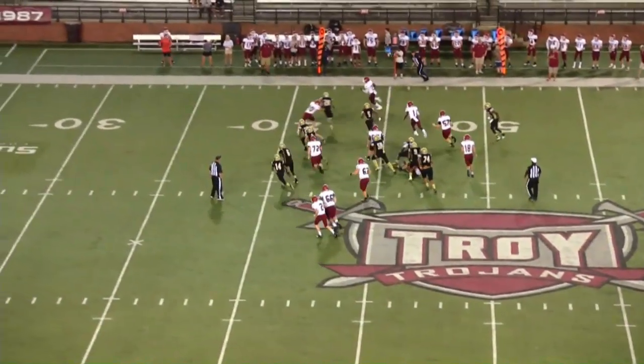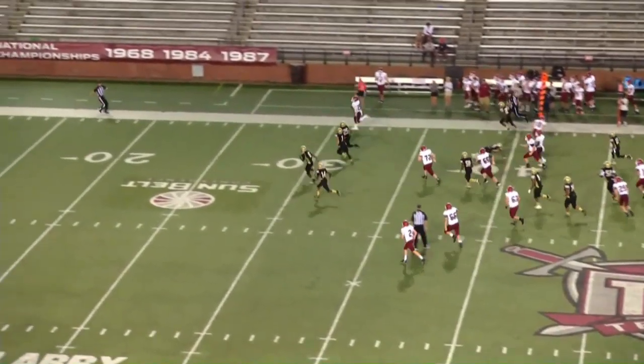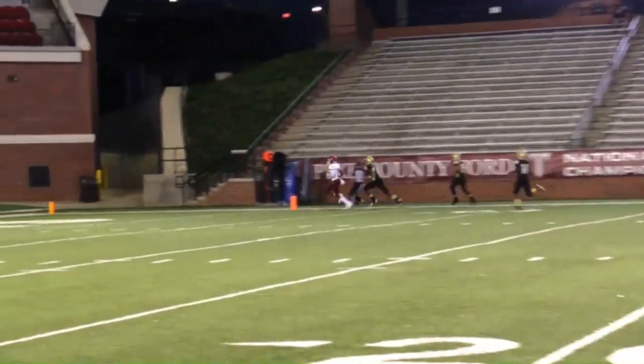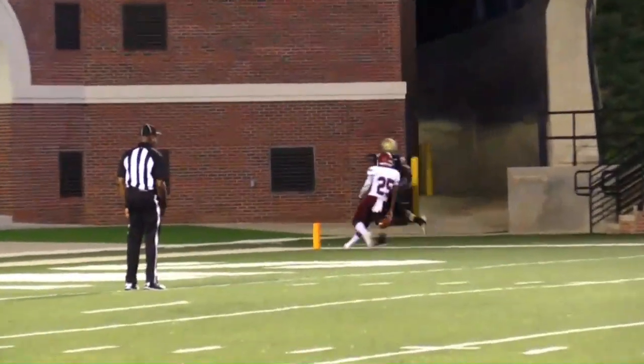49-yard touchdown run by Mr. Nobles. And Slocomb back in front. Back and forth we go. 16-16. You reckon this is a big extra point?